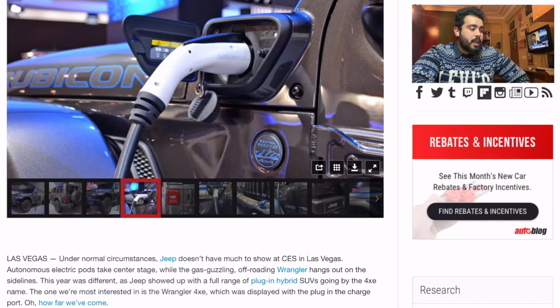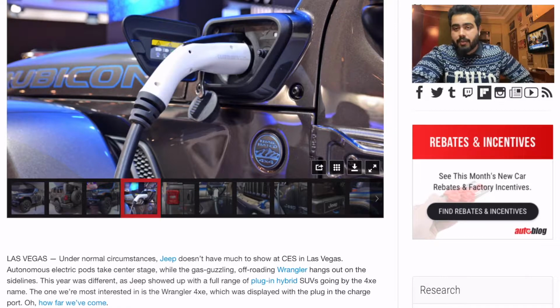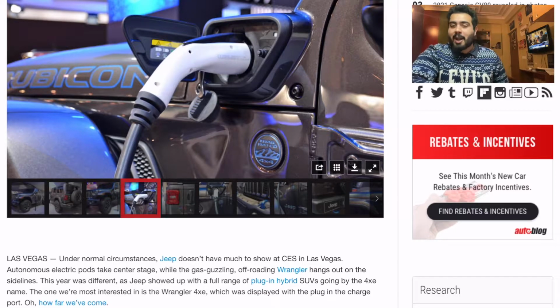Jeep will be upgrading or have a separate model for Wrangler, Compass, and Renegade, which will be a plug-in hybrid. The details of the battery and other specs haven't been released by Jeep as of now, but the move has been majorly carried out by Jeep to compete with Range Rover, Land Rover plug-in hybrids. So let's see how they're able to perform in the market. But if you ask me, not happy.